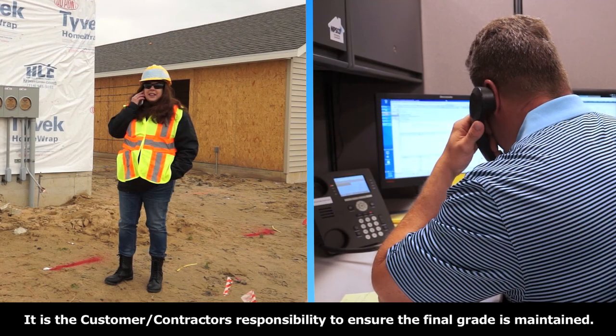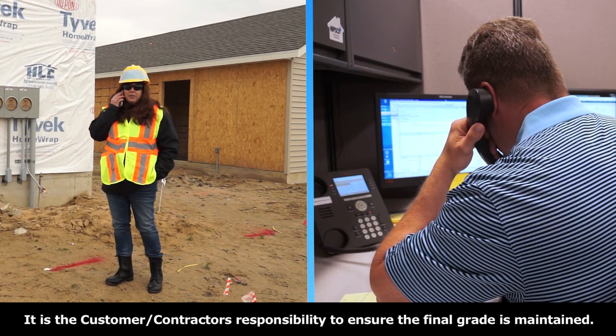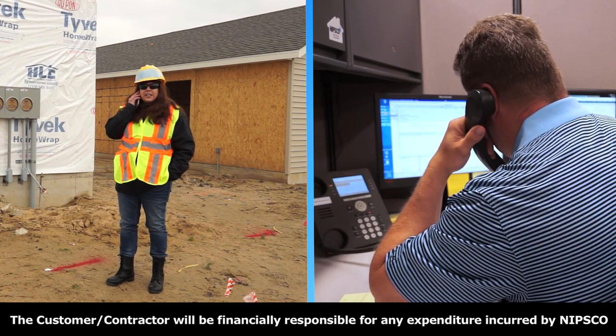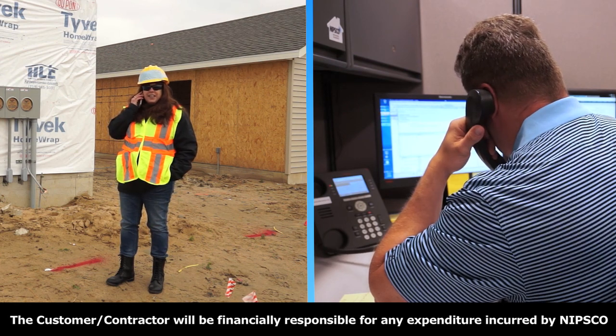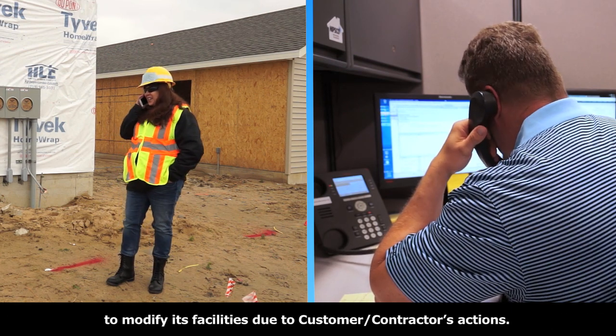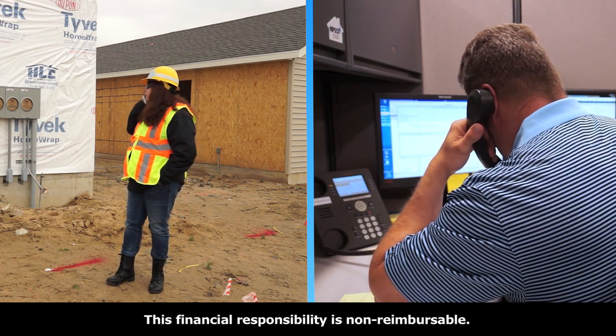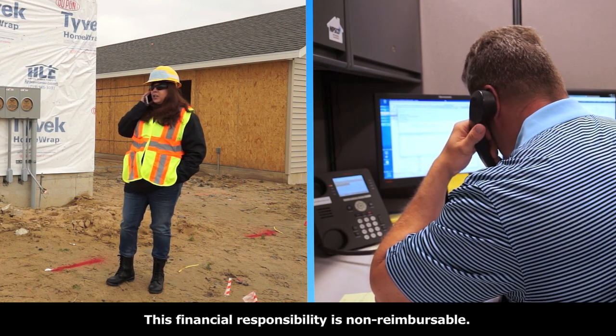It is the customer or contractor's responsibility to ensure that the final grade is to be maintained. The customer or contractor will be financially responsible for any expenditure incurred by NIPSCO to modify its facilities due to the customer or contractor's actions. This financial responsibility is non-reimbursable.